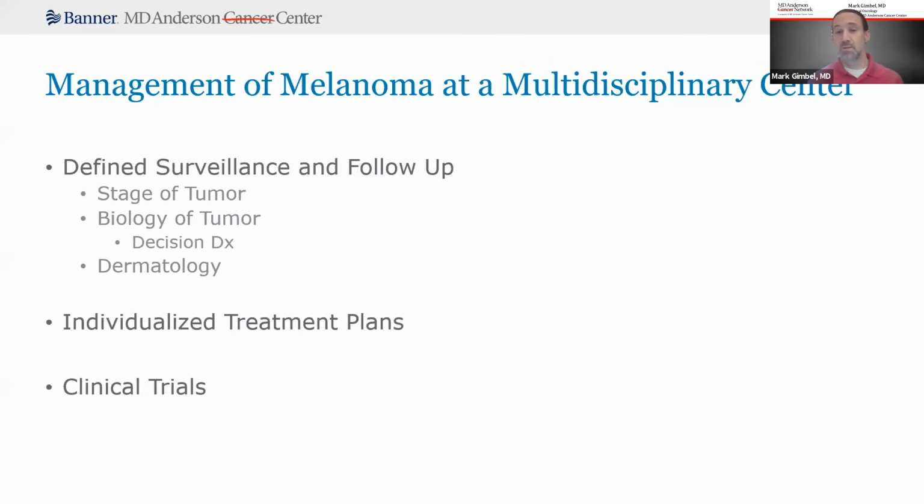And your surveillance is going to depend on the initial stage of your tumor and the biology of your tumor. There's a test that we can use that can look at the biology of your tumor to see if it's an aggressive biology. Again, we have dermatology that can follow for any new spots that show up. And even medical oncology for longer periods if the tumor has spread, and ultimately survivorship if you're beyond active management of your cancer. Again, we can individualize this as well. And then we also have the ability to offer clinical trials. Well, I said this one clinical trial wasn't going to be open. We have other clinical trials that are open, and we will be recruiting even more.